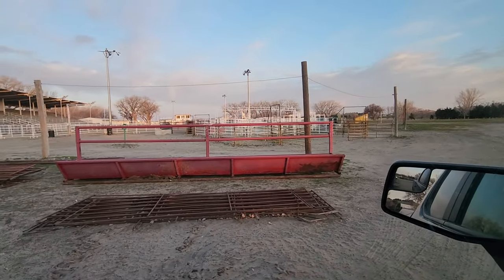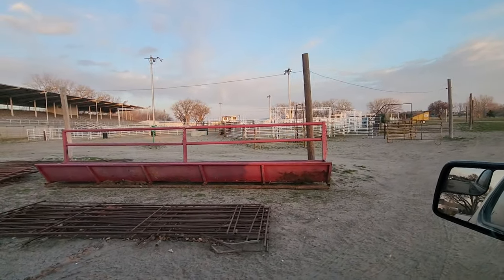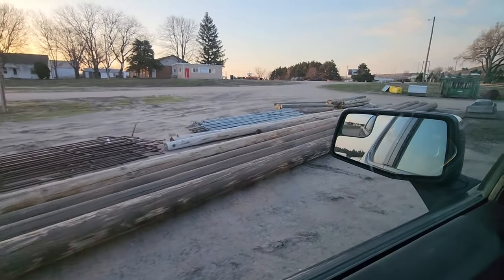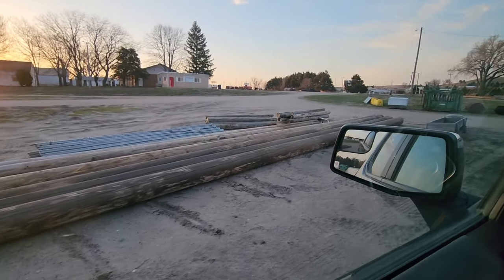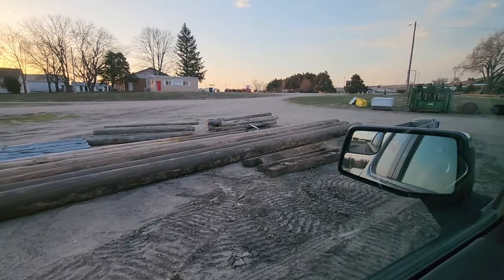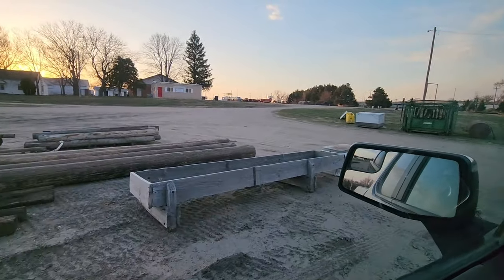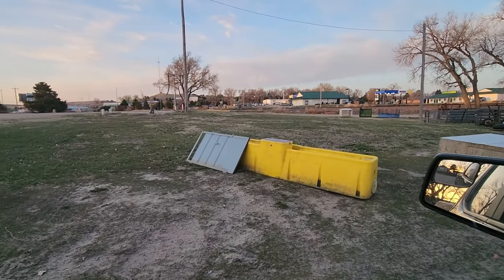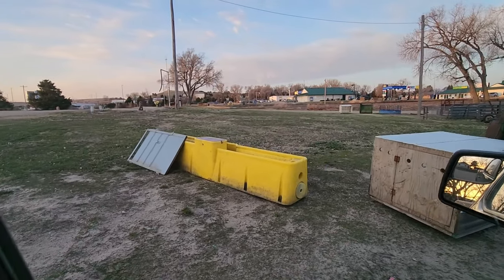Big metal feed bunk. You'd have to have a pretty good sized tractor to move that around. More panels. Got some big poles here. These are big, long poles. Be nice and tall if you put those in the ground, or you could use them for borders. A wooden feed bunk. There's a gate off of a cattle trailer, stock trailer, looks like. And then looks like a mineral feeder here.